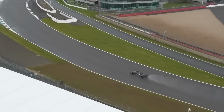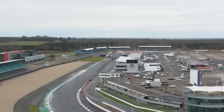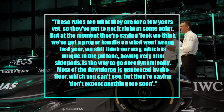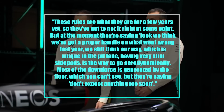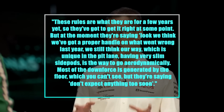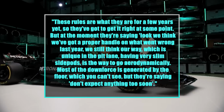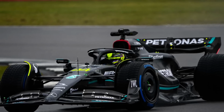However, Kravitz does believe it is only a matter of time before Mercedes are really back in the fight, and he went on to say, "These rules are what they are for the next few years yet, so they've got to get it right at some point. But at the moment they're saying, look, we think we've got a proper handle on what went wrong last year. We think our way, which is unique in the pit lane, having very slim side pods, is the way to go aerodynamically. Most of the downforce is generated by the floor, which you can't see, but they're saying don't expect anything too soon."